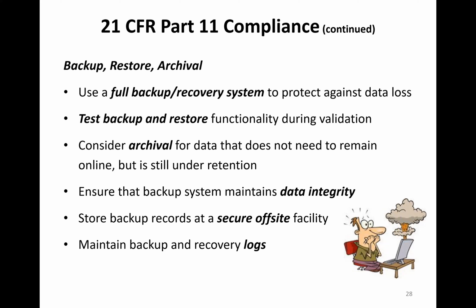You want to make sure the backup system maintains data integrity. That means it's not just the backup of the data, it should be the backup of the metadata as well. Metadata is what puts it into context. So metadata could be something like an audit trail. Metadata could be a tag for a document. There are many ways you can do that.